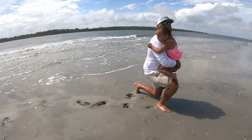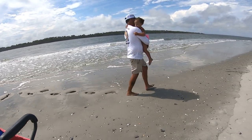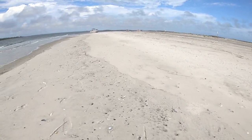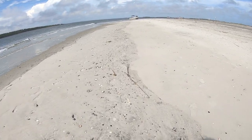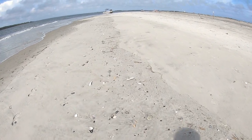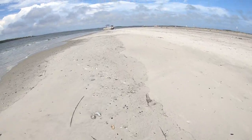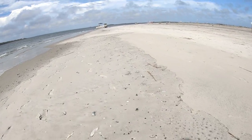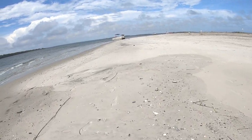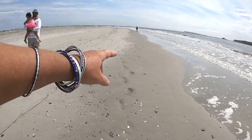Oliver's definitely leaving his footprints in the sand. Me and Emma were sinking. Soft over on that side. Footprints in the sand there as well.